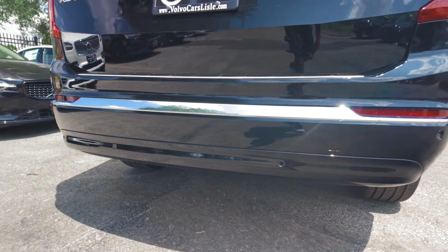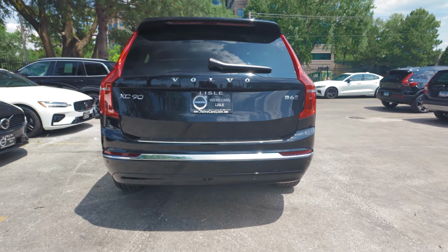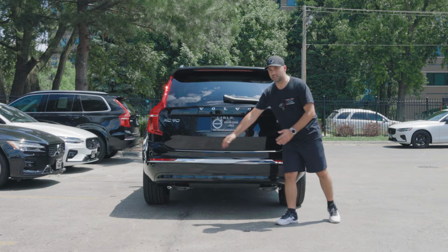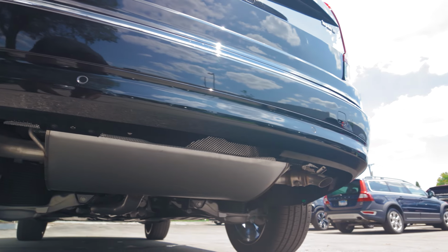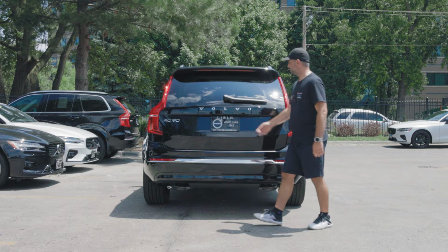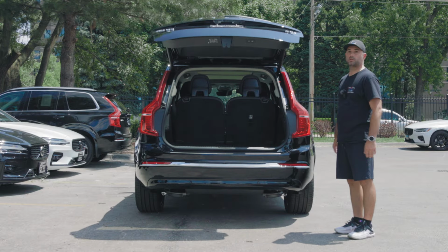Right below that, we have proximity sensors on our rear bumper, as well as this chrome plastic here on our rear bumper as well. And we don't see any exhaust pipes because they're hidden underneath the rear bumper. Now, if you want to open up the lift gate, you can do it obviously in several different ways. I will push on the rubberized button underneath here. And as you can see, we have an automatic lift gate.